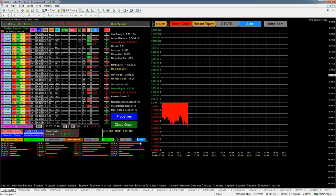So there's the new 4-hour heat map, just taking 12 pips each trade. I mean, look at how many it's already closed. 148 shorts and 49 longs. So it's taking quite a few trades. Lots of profit there. We'll just tough it out, see what happens.